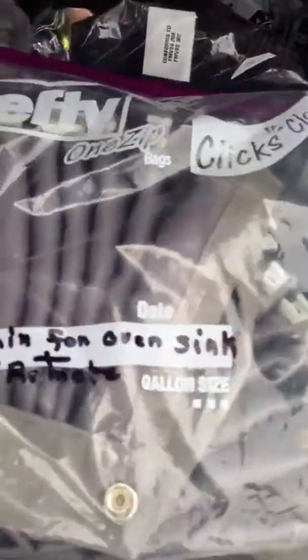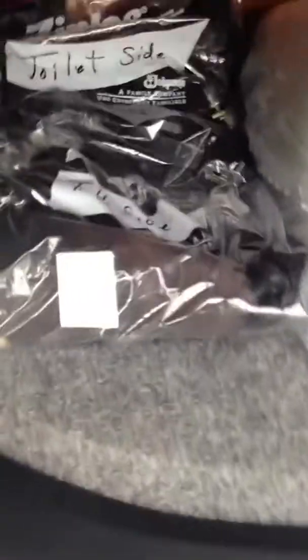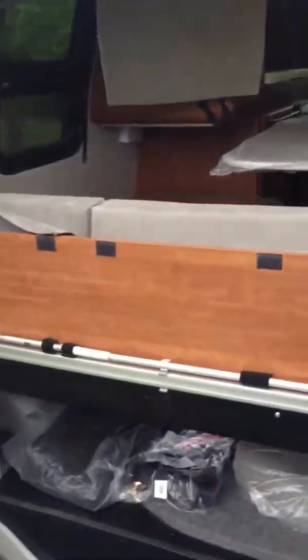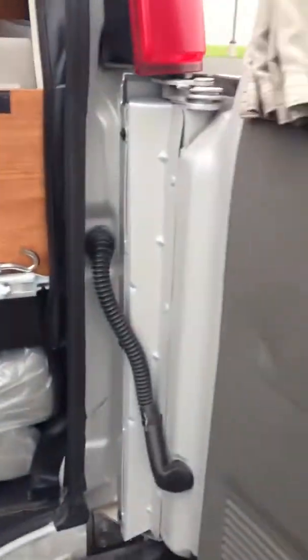And then here you've got a bug net for the back doors. Nice zip-up type. And here you've got curtains for just above the oven and sink. And here are the seat belts, TV side and toilet side seat belts for when you put this seat in. So everything here is nice and labeled. And as you can see, it's still got the cover on the TV there. All the fabric is in very good shape. Some of it still has the covers on it, actually.